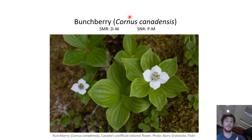The red osier dogwood is like this big bush. Bunchberry is this really little tiny, is it a shrub or an herb? It's a really tiny little plant that just sits right on the ground and is hardly noticeable. Another name for it is dwarf dogwood, Western dwarf dogwood. And personally, I find that one a little bit easier to remember because you have the Cornus. Cornus is always associated with those dogwoods.